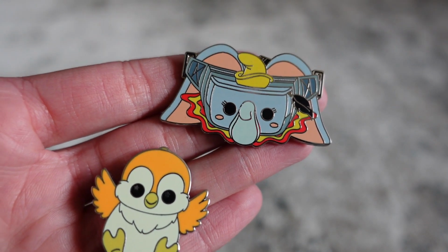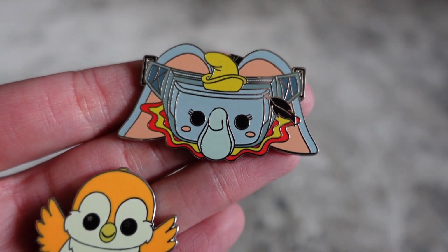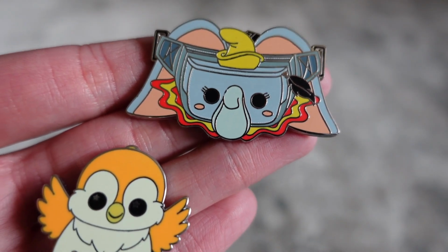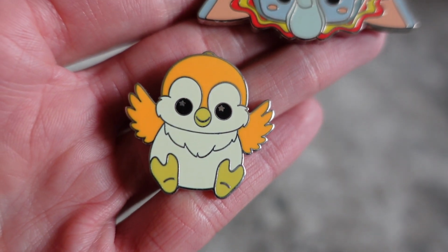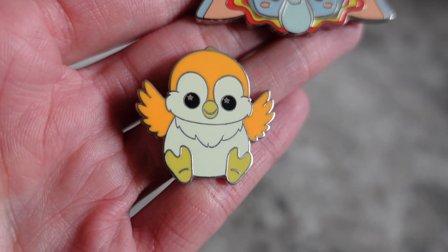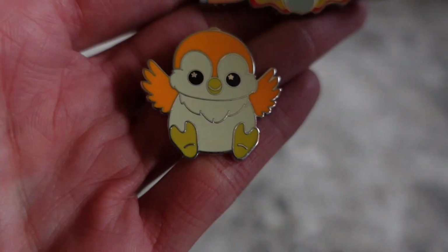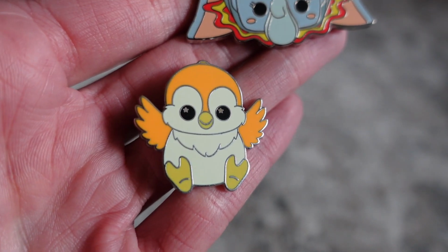Next up, we've got a Dumbo fanny pack. I personally don't like this pin, so it won't be staying in our collection. And I think Ryan agrees with me. And then we got a Chubby Wishable. He is the Runaway Railway Bird, I believe. I'll have to check with a Canadian friend who was trying to get as many of these as he could because his new cat's name is Chubby. So I'll have to check with him to see if he needs another one.